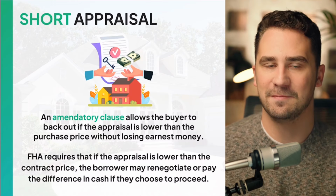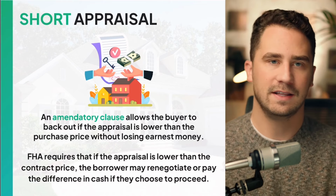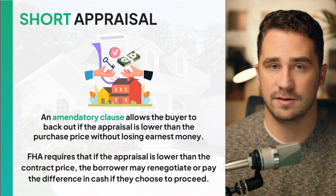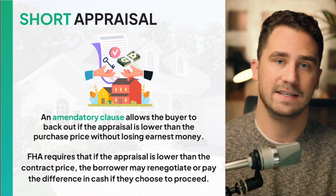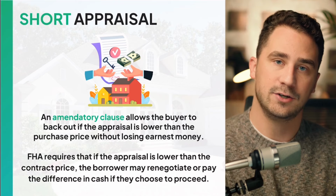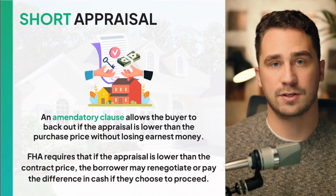Short appraisals are another big issue that can come up with FHA and frankly any other loan. A short appraisal is when, let's say you're looking at buying the home for $300,000, an appraiser goes out there and says the home is only worth $290,000. Okay, there's a $10,000 gap. That appraisal came in what we call short by $10,000. A lot of buyers think that's great, I get to buy this home at a discount. The problem is you signed a contract at the beginning saying that you're going to give the seller $300,000. So for a lot of contracts, that falls through with short appraisals.